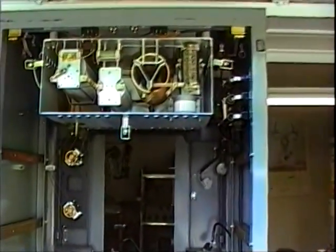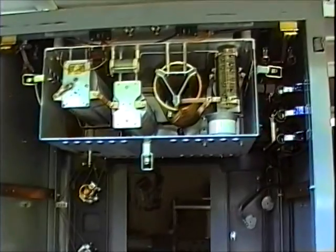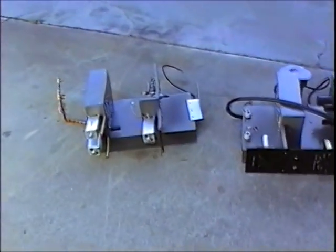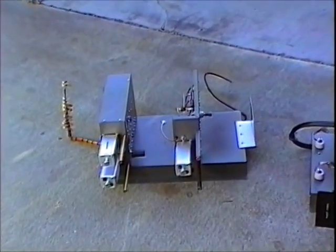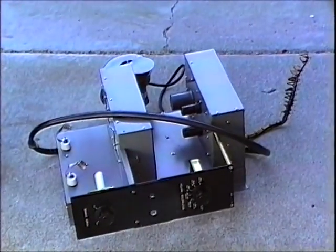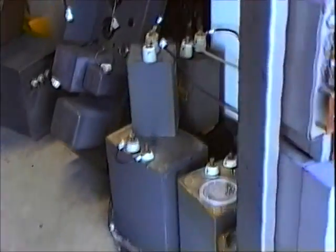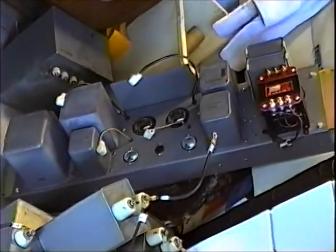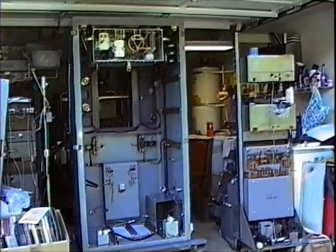So all of the main assemblies have been removed. They're down on the ground. They've all had a bath and been inspected. There's the RF section, and that's the modulator chassis. There's our plate transformer and chokes, capacitors, and there's the low voltage power supply. It's all been cleaned and had a bath and is ready to go back together now.